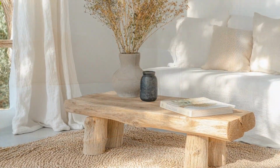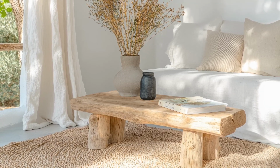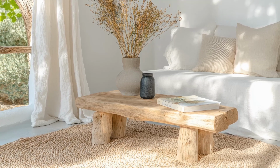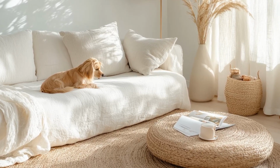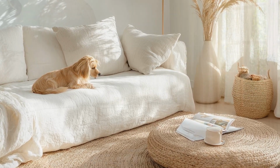Linen becomes the main character in this living room story. Its gentle wrinkles and sun-washed textures bring an unforced elegance. Unlike synthetic fabrics, linen invites touch, memory, and warmth. Neutral shades of flax, ivory, and oat blend seamlessly, forming the foundation for a space that feels both open and grounding.